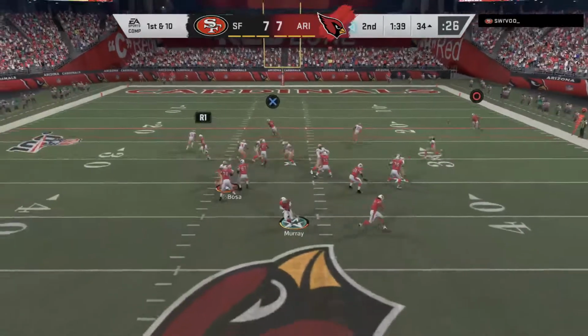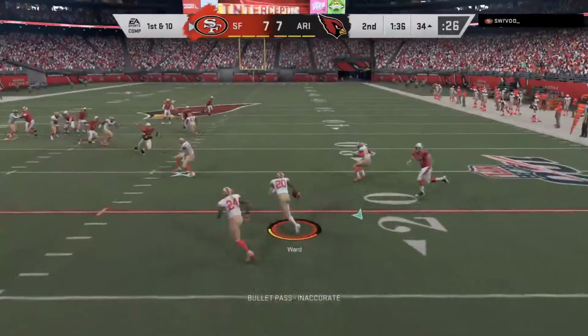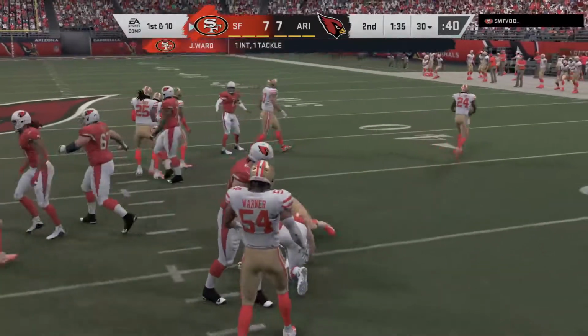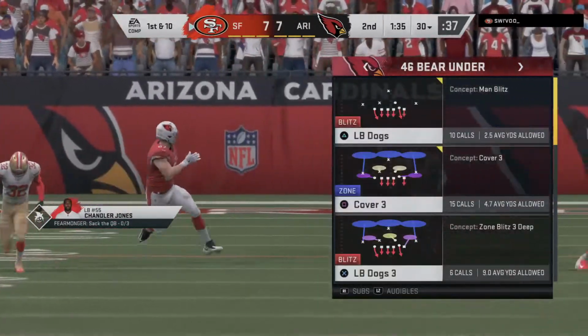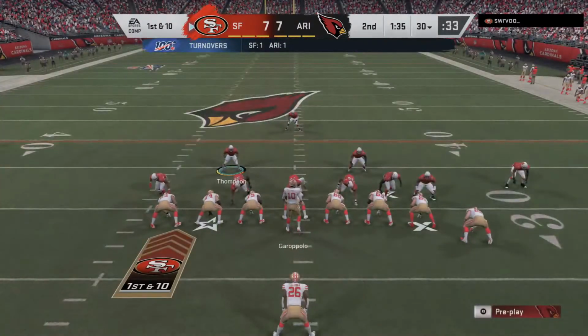After the turnover, here's Murray. Looking for his tight end, Clay, and it's intercepted. Picked off by the former first-rounder, Jimmy Ward. And he will return this one to the 30-yard line. Trying to get it to Clay that time. The rookie was trying to push it downfield, but the safety bit him.